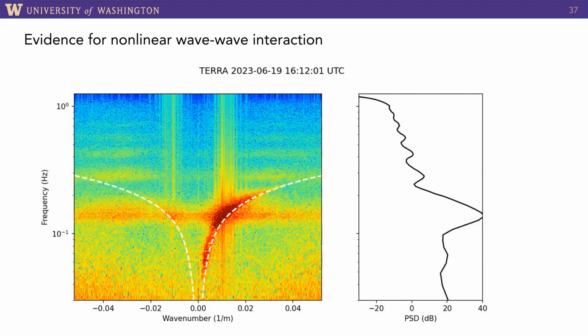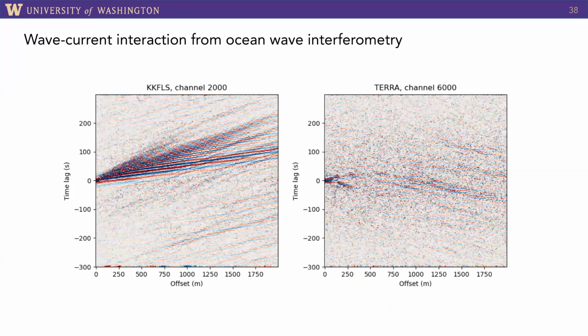All of this data I'm showing you is from June, and the wave conditions were super, super calm in June. More lately, we've seen wave conditions that are as much as 5 times larger than what was on this day. So I'm very excited to see how this sort of nonlinear modulation evolves with the really, really different sea states.